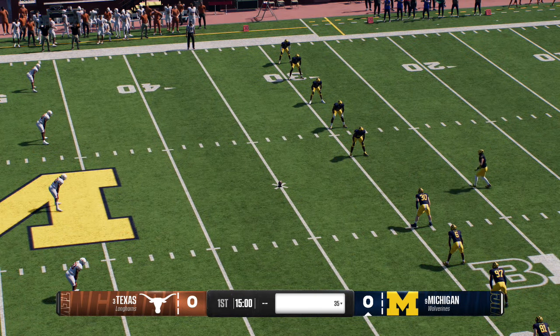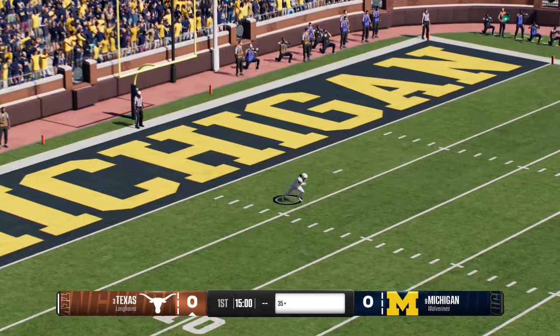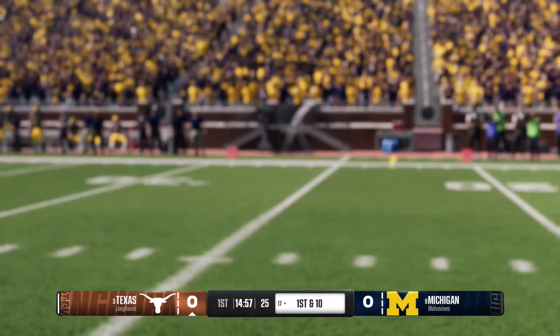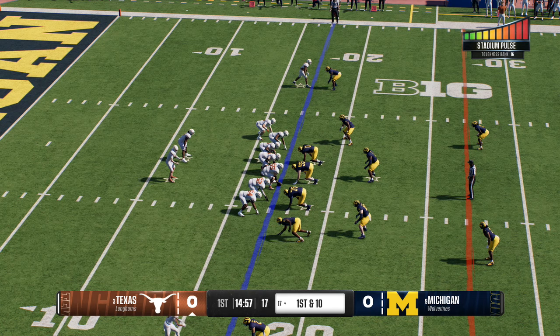And the Wolverines will kick it away to start us off. Fields it inside the five-yard line. Be tackled at the 17. Strong job by the coverage team. Listen to the crowd energy here in the early going. This is a tough, tough environment for visitors.